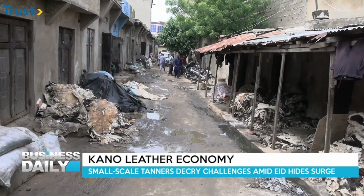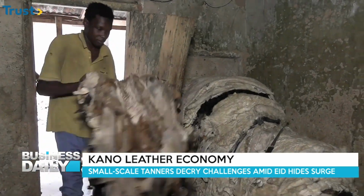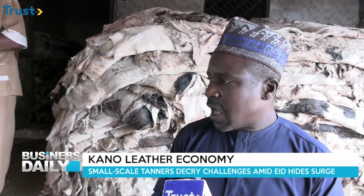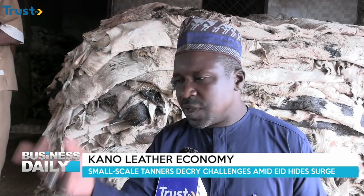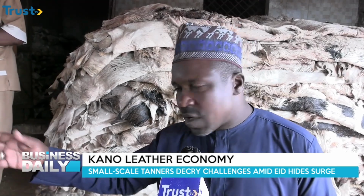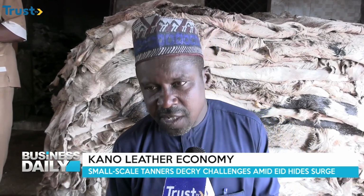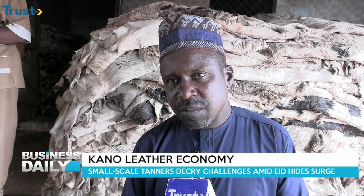At the Kofar Mazugal hide collection point, dealers say the business has become increasingly unprofitable. We face challenges from both the companies we supply to and within our own network. These companies often make deductions or reject hides over quality issues that the sellers we buy from don't understand. In the end, we make little or no profit. Lack of cooperation among us also worsens the situation.